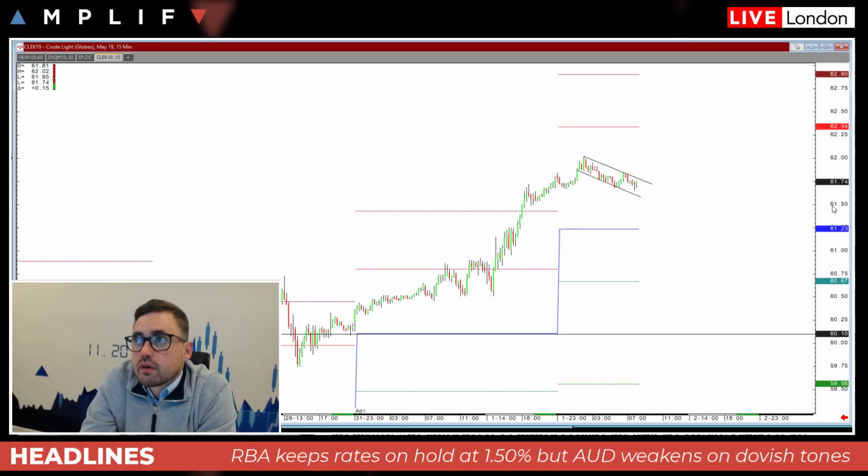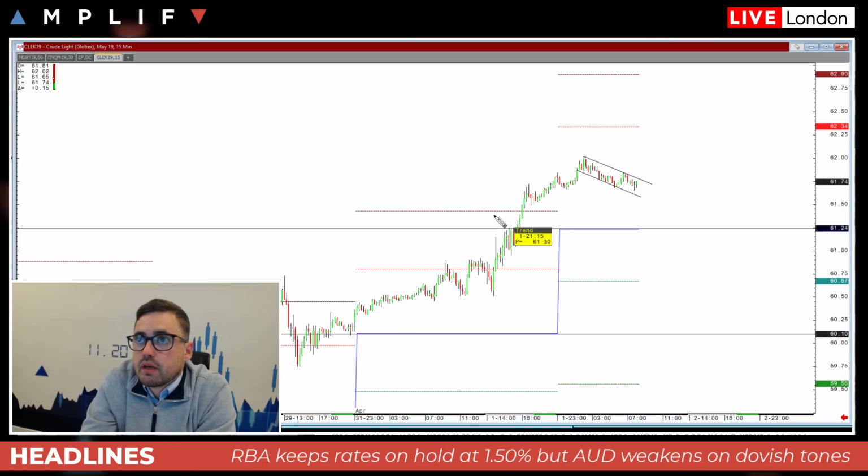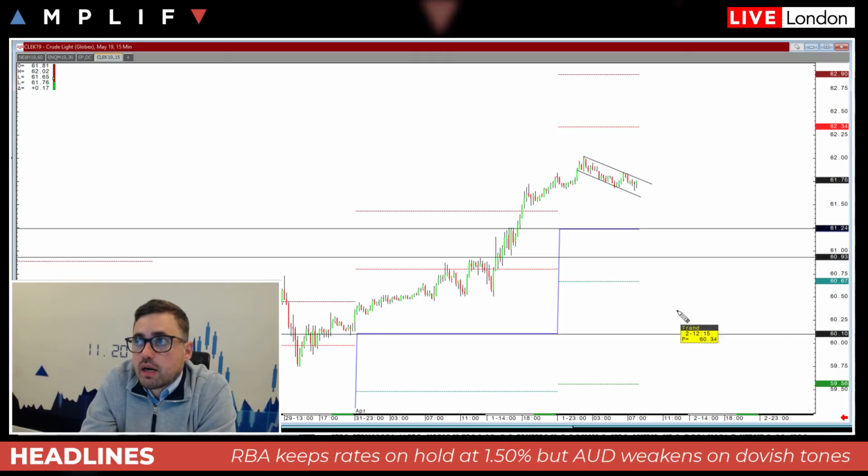Looking at other points for oil, I know Tim will come on later on to talk about what he's looking at, but the pivot looking quite key. And I know it'd be a considerable move to the downside, but I've also got marked up 60.93 on my charts for the futures.